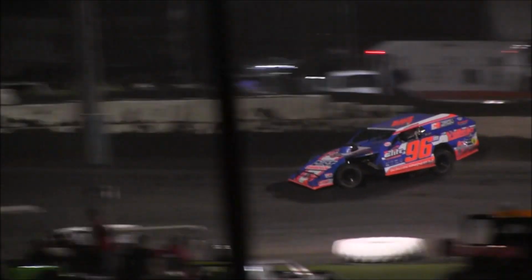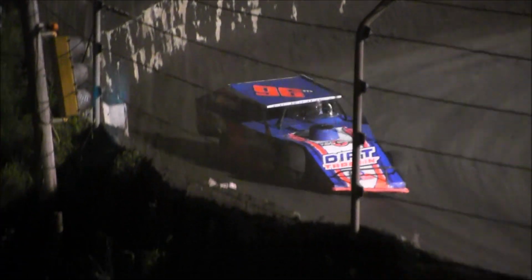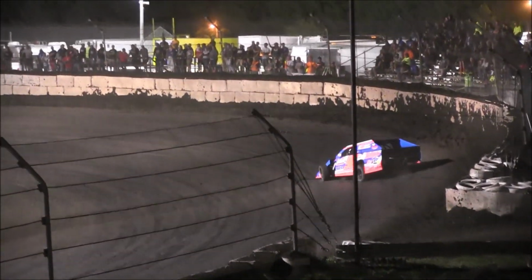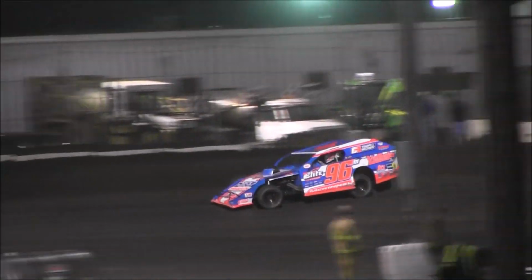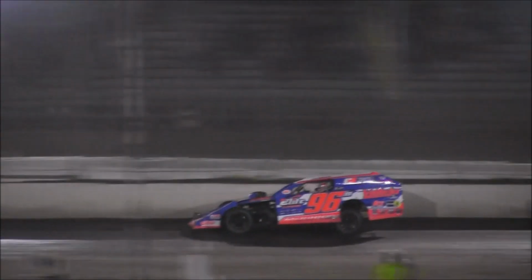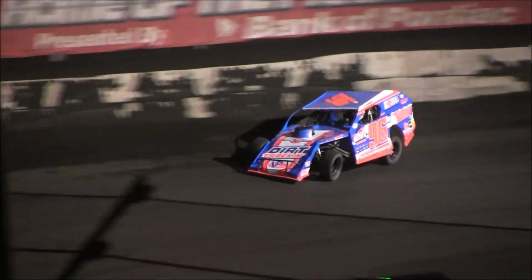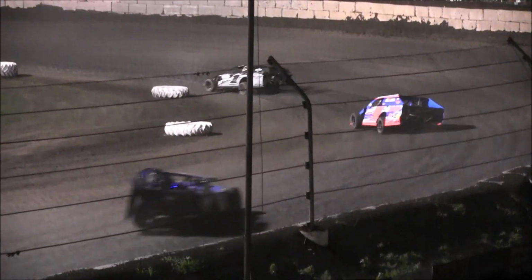Good battle behind the third running 4 of Victor Lee. Whoa, and Jeffrey Ledford tags the wall going around Alan Weiser for the 4th spot. Meanwhile, the 25 of Tyler Nicely is closing in on your race leader with 1 to go. Action hot and heavy. Here we go down to the final lap. Down the back straightaway. Here comes Tyler Nicely, but it might be too little too late.